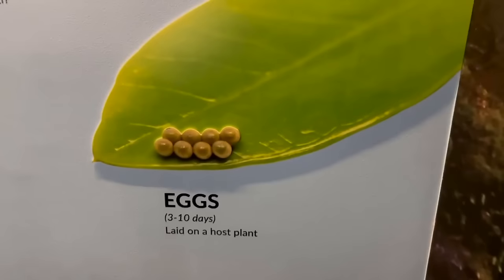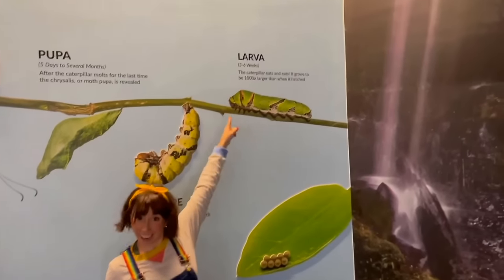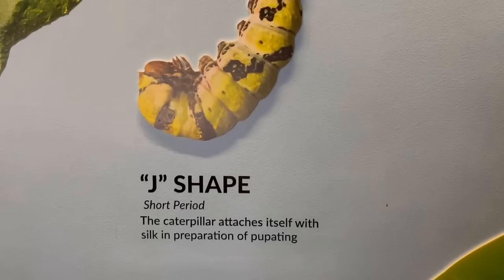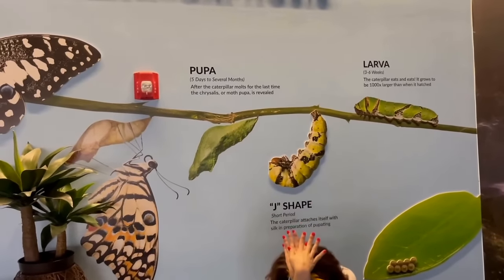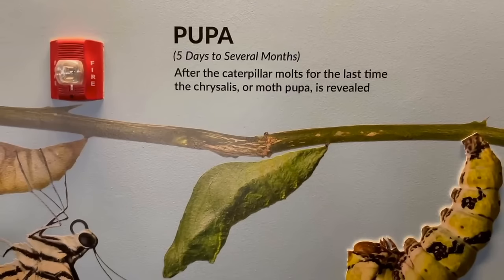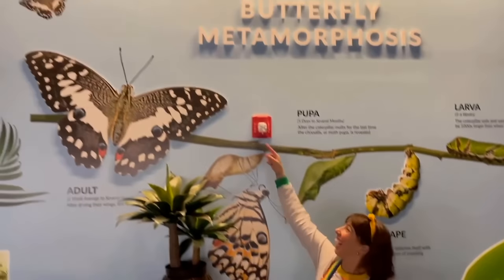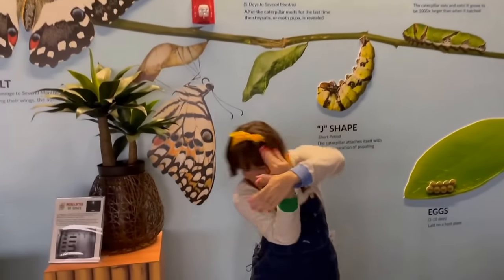Butterflies start as eggs laid on a leaf. Then they become larvae, or what we know as caterpillars. After that, they find a safe place to form a J shape to create their chrysalis. As a pupa, they wrap themselves up and wait for 5 days to several months before they emerge as an adult. That's the butterfly's metamorphosis. Butterflies are shapeshifters.